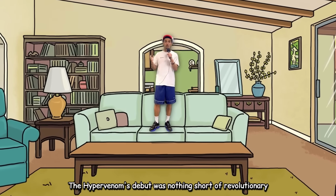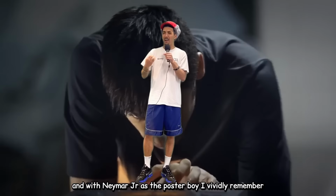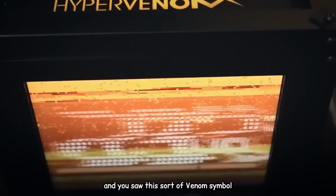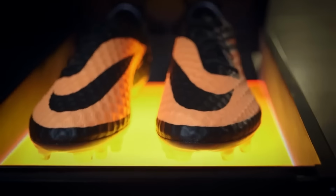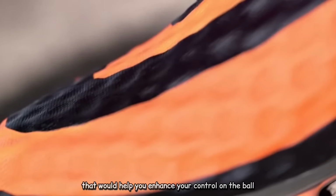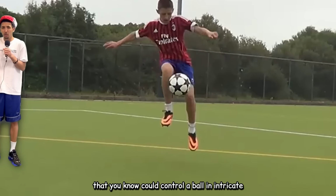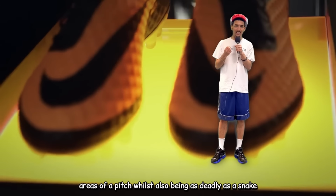The Hypervenom's debut was nothing short of revolutionary. And with Neymar Jr. as the poster boy, I vividly remember that advert, the Hypervenom advert with the box, with the loading sign, and you saw this sort of venom symbol, and this box gets unlocked and it's the Nike Hypervenom. The snake skin on the boot that would help you enhance your control on the ball. A boot that was sleek, stylish, and spearheaded a new era. This was a model made for the guys that could control a ball in intricate areas of a pitch whilst also being as deadly as a snake.